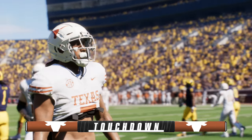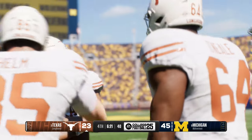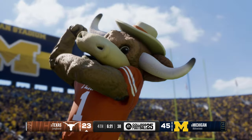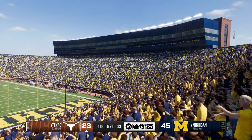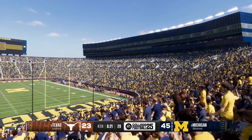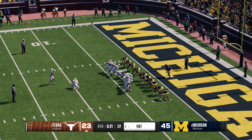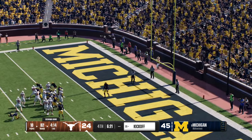Well, you can tell that this play caller, the offensive coordinator, he's thinking about the future. He wants to see how his quarterback and how this offense wants to compete when this game's out of reach. He's going to be very happy with the result of this play. Kicking team on now for the extra point. And the PAT is good.